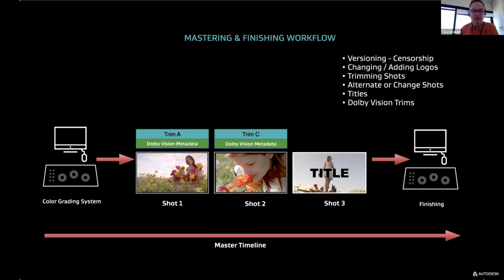You can go from your color grading system, say Resolve, and then add a new shot, take out a shot, add a title to it, swap out a shot, and then add the Dolby Vision metadata and the trims. And this really is very unique and a huge workflow time saver. And I'm going to let Adam and Will really take it from there to describe all those details.